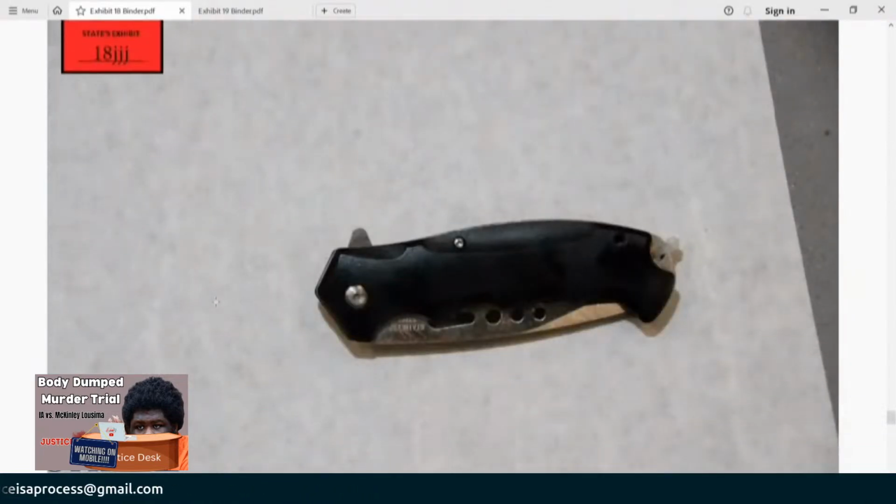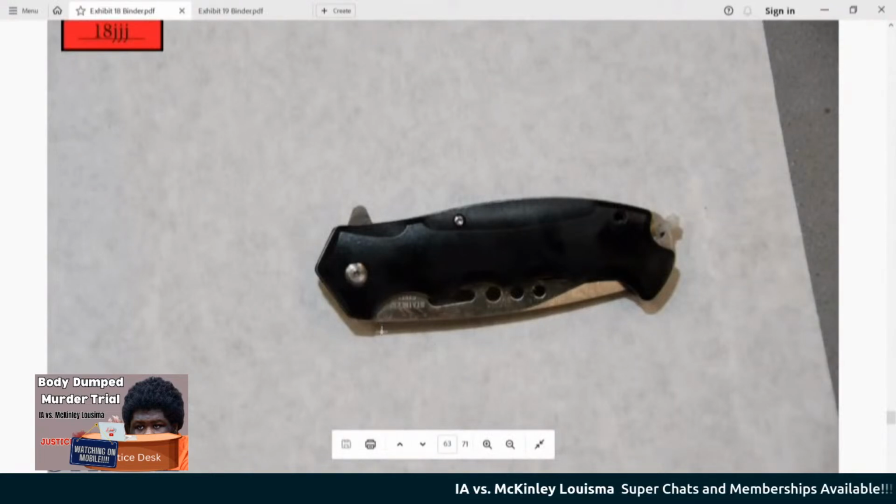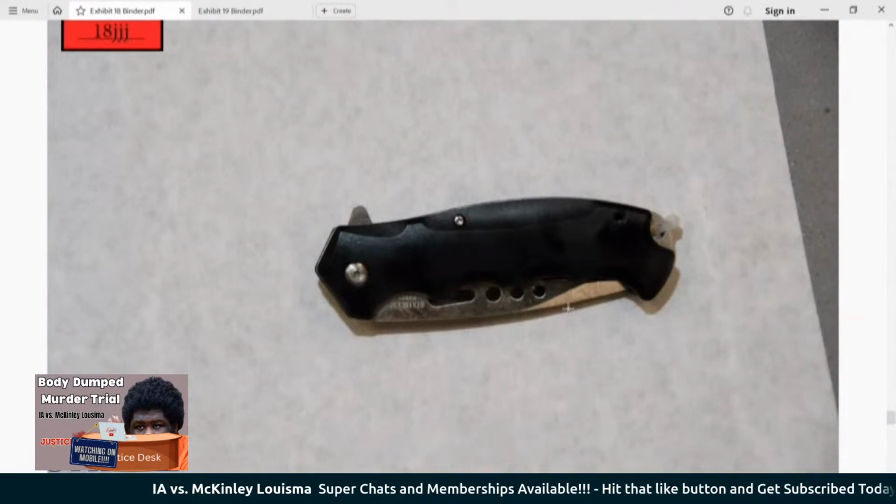And JJJ, what are we seeing here? This is the pocket knife with the stains. And those stains would be along the bottom, per this picture, the bottom side of that knife. Yes.